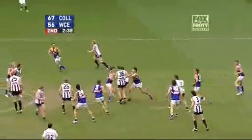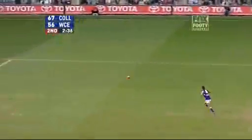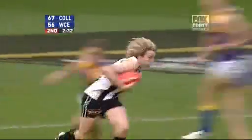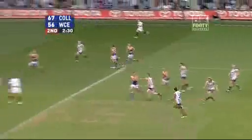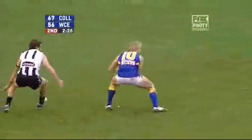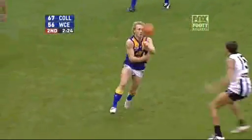Lynch to tap again. Snared by Egan. Kick to half forward. Tarrant attacks it. Good handball over to Thomas. Thomas under the left. Knocks a great kick inside 50. Didak was held by Selwood. Umpire let it go.